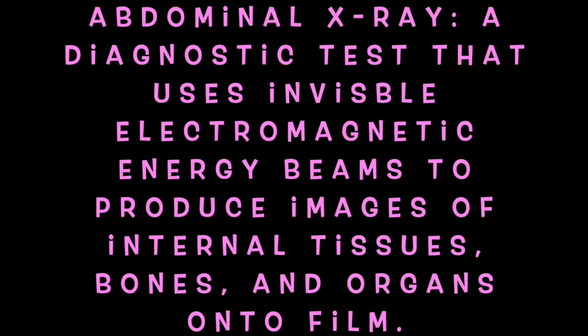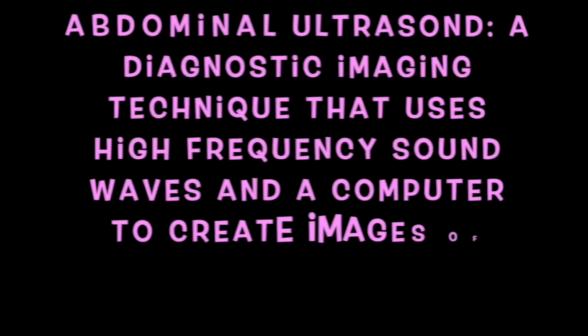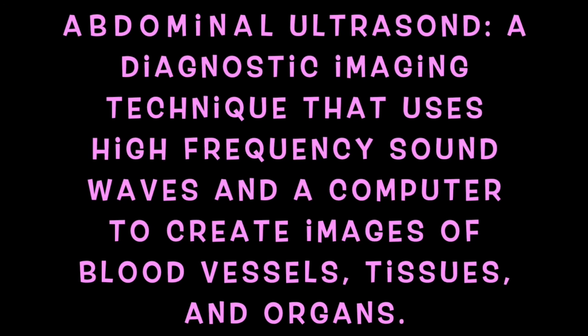Abdominal X-ray, a diagnostic test that uses invisible electromagnetic energy beams to produce images of internal tissues, bones, and organs. Abdominal ultrasound, a diagnostic imaging technique that uses high-frequency sound waves and a computer to create images of blood vessels, tissues, and organs.